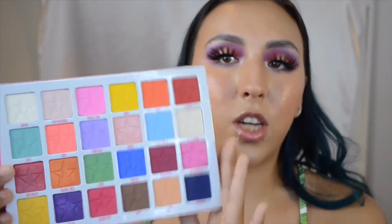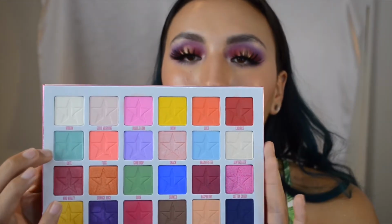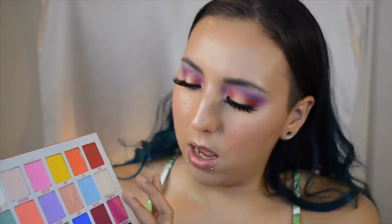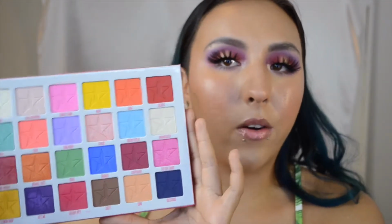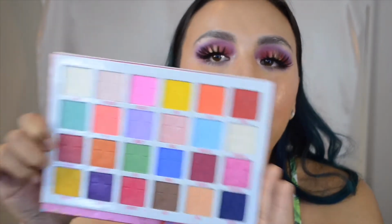I don't really have anything negative to say besides, you know, I mentioned the pastel shades like Gumdrop and Cute. I haven't tried Brain Freeze yet, so I don't know how that one performs, but I'm sure it'll perform like the other shades where it just takes some building up. So that's not a problem for me. If that's a problem for you, that's something to keep in mind. Overall, this palette is great.